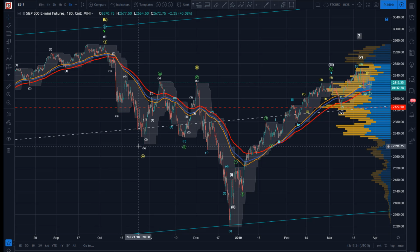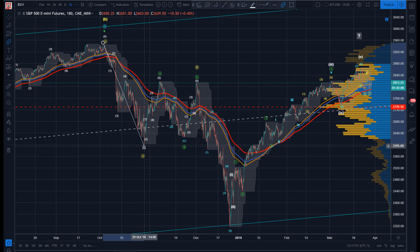So if we get a 5 down into our A wave, then we can. You just can't make this 2. So this would have to be the 2. If we're trying to complete the expanded flat, we've got to get a 5 here. We've got to get a motive wave here for that to work. So you'd have to be trying to do it this way: 1, this has to be a 2. You can't go 2, 1, 2. It just doesn't work.